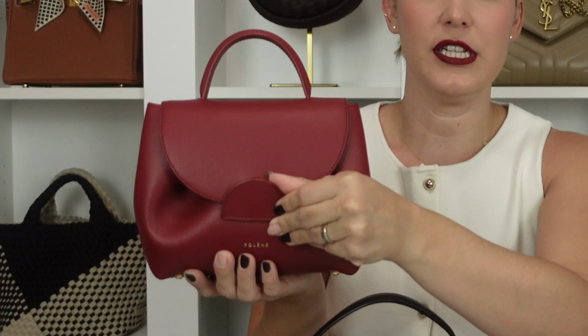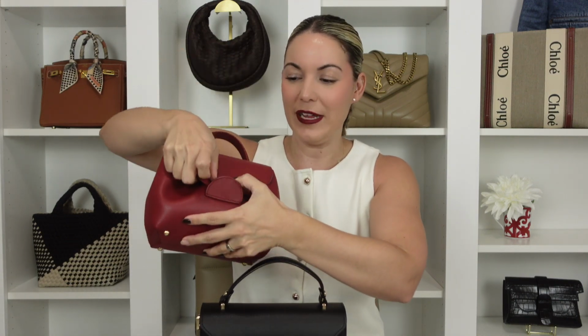As you can see, they both have a flap style to them. However, I do find that the Polene Number One opening is a lot easier than the Basile Le Petit Apollon. So basically to get in, you just go ahead and push this little flap forward, and then this magnetic closure opens up and you're good to go. You can move your things around or put your things in there, no worries.